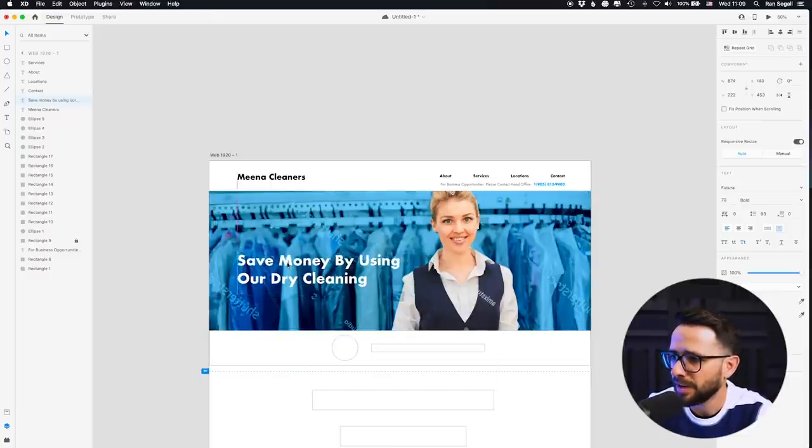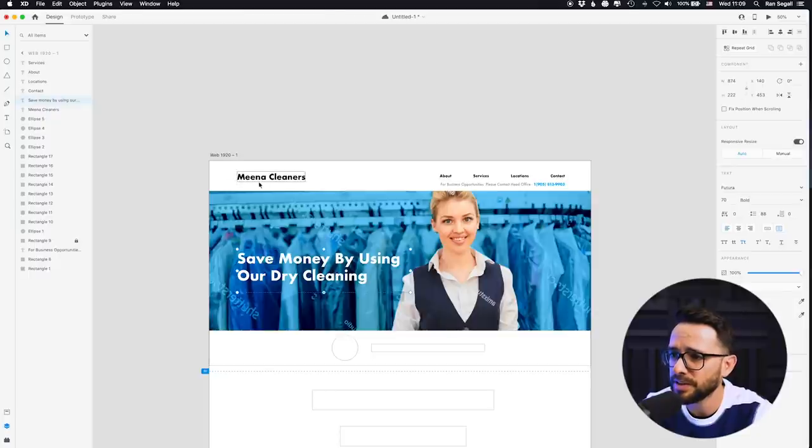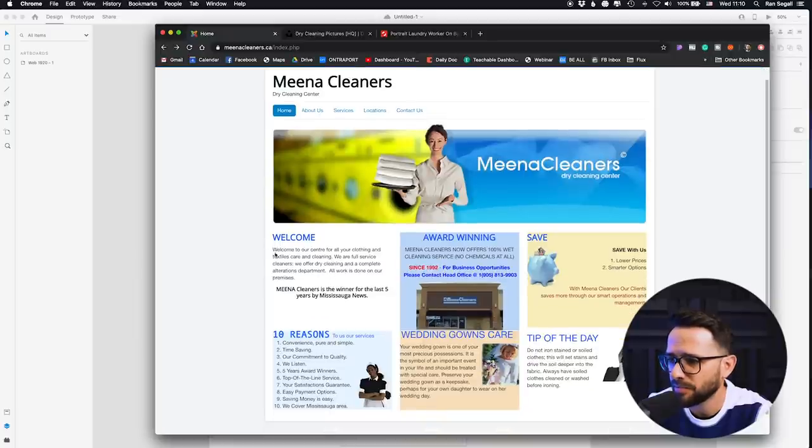I like to put my titles in title case. Let's tighten up the typography because this is a heading and it's big. Save money by using our dry cleaning. That's also why we don't need to say dry cleaning here, because we're saying dry cleaning in the title. And let me put a call to action. I'm wondering if I should add some of the text here. Welcome to our center for all clothing. I don't feel like it's bringing me new information. Full service cleaner, offer dry cleaning and complete alteration. I don't feel like it's that valuable.